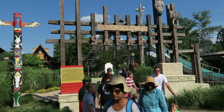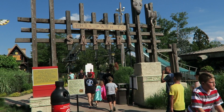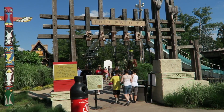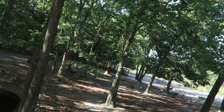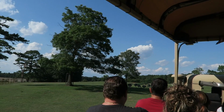One of the attractions our Flash Pass covers is the safari ride. For those of you who are not familiar with Great Adventure, they actually have a whole safari that you can partake in. So we're gonna use our Flash Pass to ride. Say their name with me. It's really fun to say emu. Awesome. They are a flightless bird, so they are a cousin of the ostrich.